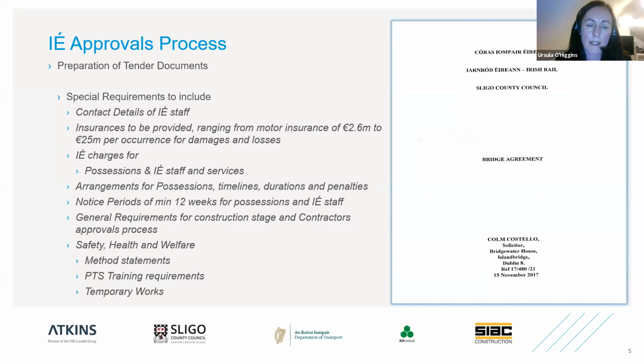So to this end, and into the specification, we would have included items such as Éireann Road Éireann staff. And in this case, the Éireann Road Éireann staff that we were dealing with during the construction stage, and just in advance of the construction stage, were the staff in the Athlone division. And they, in essence, take over the running of the approvals process on behalf of Éireann Road Éireann during the construction stage.